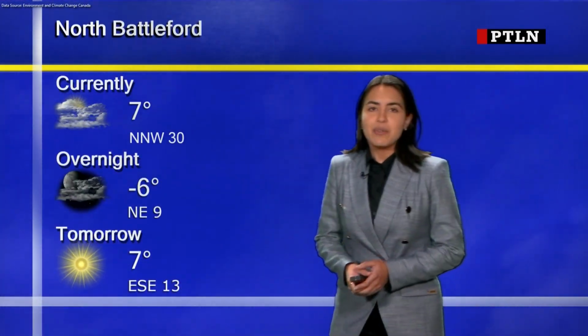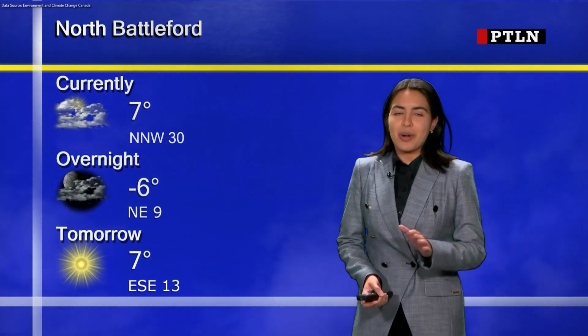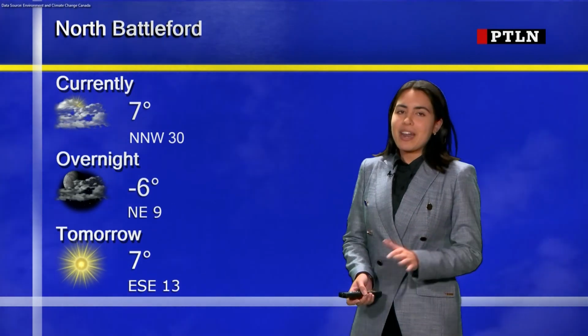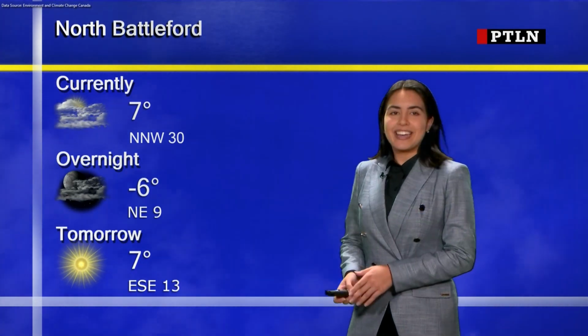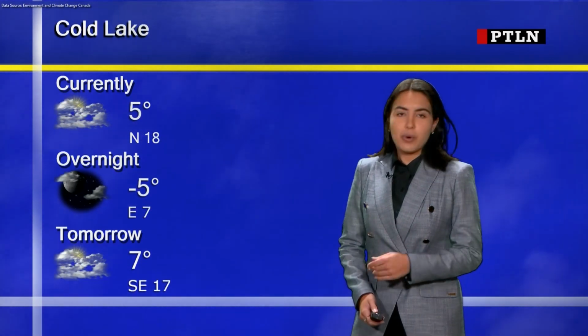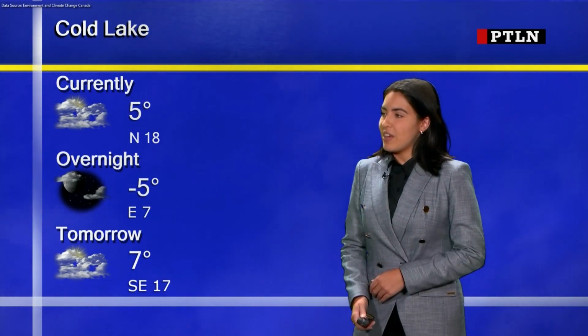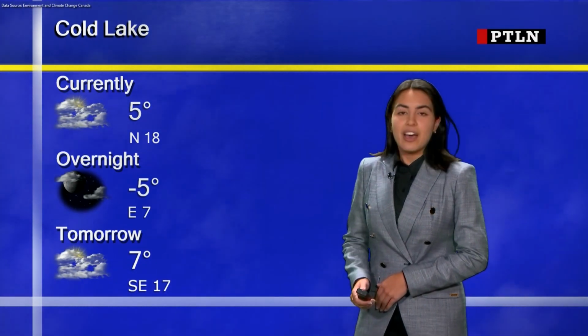As we look at North Battleford overnight, they will be getting down to -6 degrees. Now is that time of year where overnight we get a lot colder, so you might have to get out those thick blankets once again. Tomorrow they will have a high of 7 degrees. Cold Lake is another place that will be getting colder overnight at -5, and then tomorrow they will also have a high of 7 degrees.